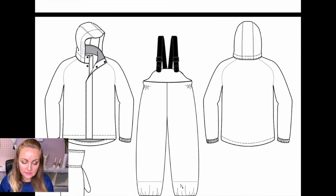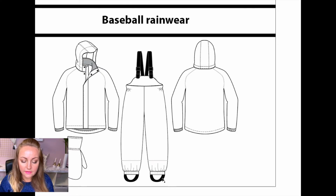And then, as you can see here, I have, what's it called? A foot strap underneath the feet. You put this under the shoe so the pants stay in place. So when they're crawling and climbing and playing all over the place, the pants don't slide up and make them wet, right? Okay, that's enough about that.